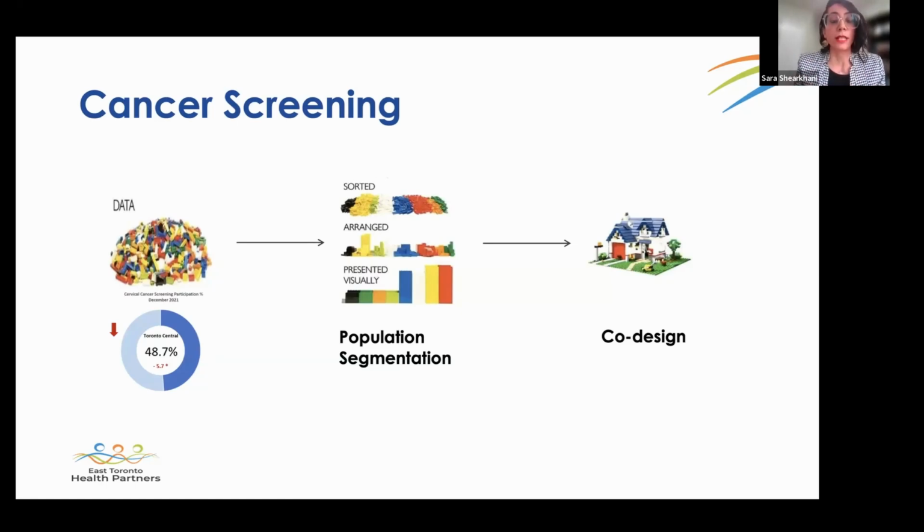Based on the data that we received, it was obvious that we had a better chance to move things if we focused on cancer screening. Again, we had the data. We knew from Ontario and from Toronto that cancer screening rates decreased during COVID. So that was our challenge.